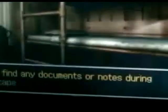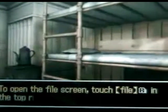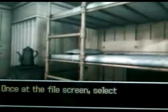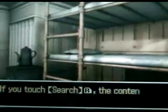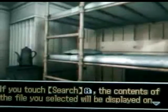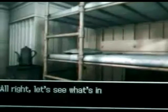If you find any documents and notes during an escape, the information on them will be available from the file screen. Okay, to open the file screen, touch the file in the top right of the bottom screen. Okay, once at the file screen, select files by touching them, or by pressing on the control pad. Touch the search on the contents in the file selected will be displayed on the upper screen. Okay. Alright, let's see what's in this file.